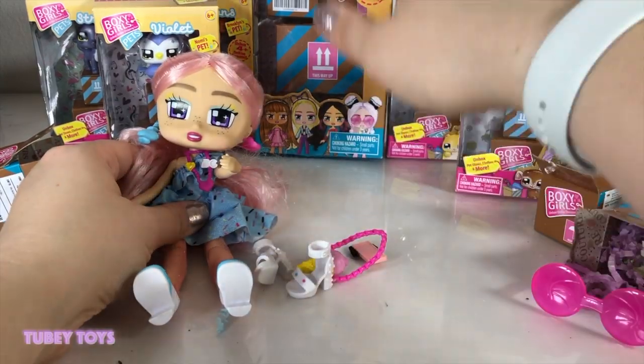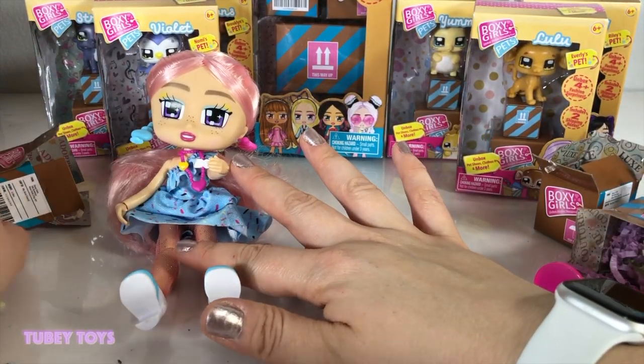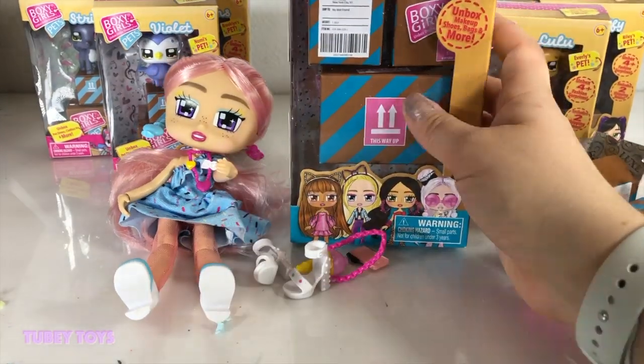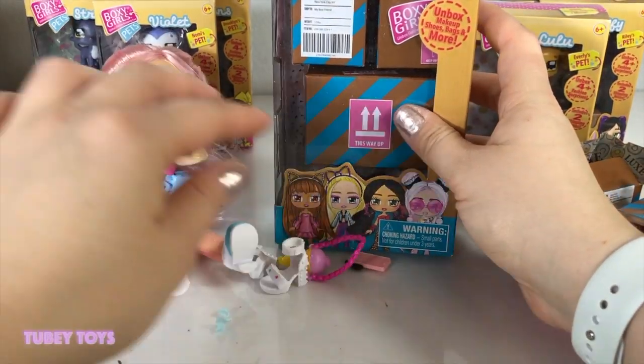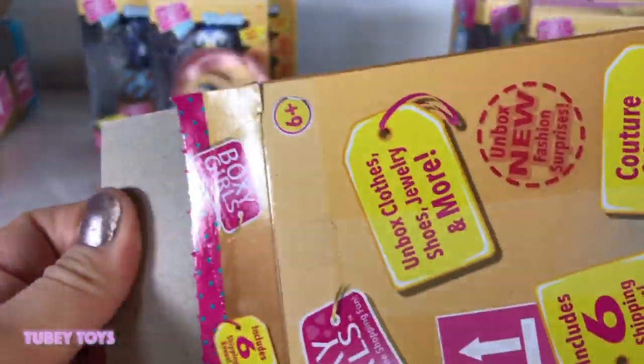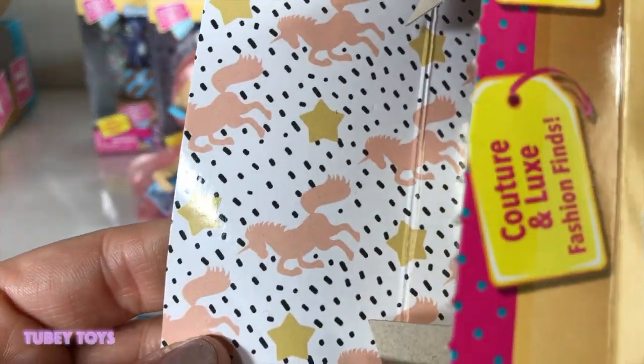Now, let's open up the fashion pack. The fashion pack includes 6 shipping boxes. There can be shoes in there, makeup, bags, and more. So let's get it opened. Ooh, I like that there's a hat in there. Very, very, very cute. Let's check out the lining of this box. How adorable. We have unicorns and stars.